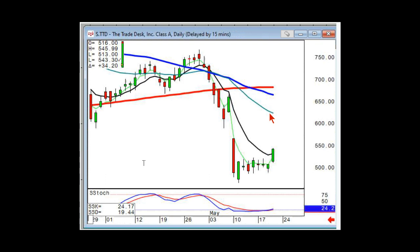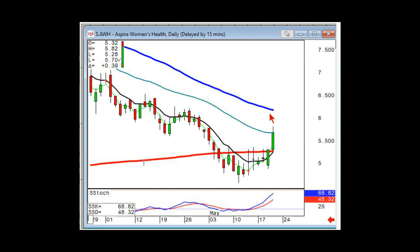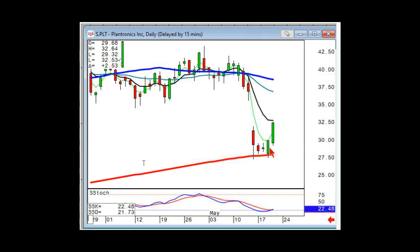So anytime you see a left-right combo out of our 18 top-ranked signals and patterns, you put the best friend signal as number one, probably the left-right combo is number two. And you can see on AWH, a left-right combo. Look how indecisive it was through here. Then the left-right combo is kind of that cleansing, telling you they're starting to take this up strong. PLT, a left-right combo, right smack dab off the 50.